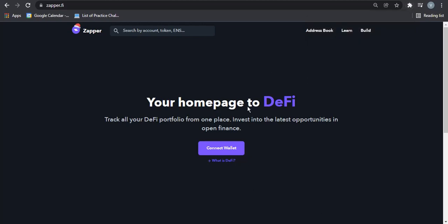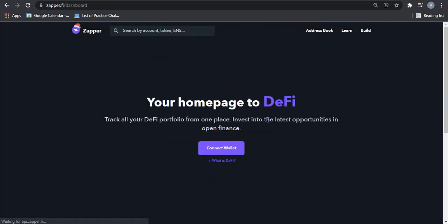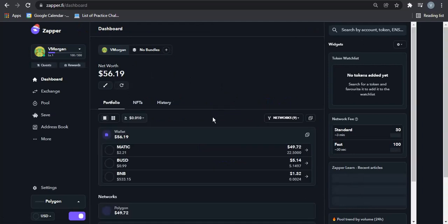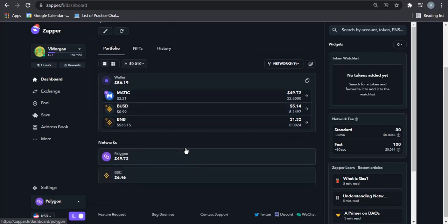All right. So the first thing we are going to do is connect our wallet. You do that by tapping this button. Then I use MetaMask, so I'll tap on MetaMask. Immediately it loads up my dashboard and shows me my net worth. It's showing me $56.19. So this is what I'm holding. I'm holding Matic, BUSD, BNB, and all of that.